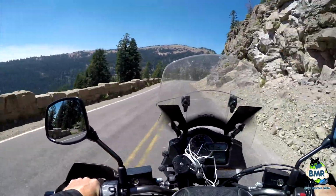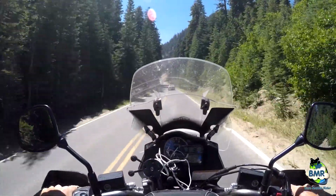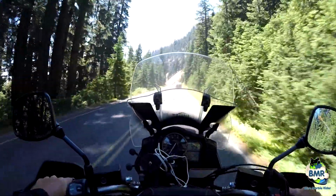I have a feeling there's something to see down there, but I better keep my eye on the road as there are rocks everywhere and the road surface is somewhat deteriorated. Maybe we'll come back out in the evening too. Get one of those sunset shots on the liquid mercury that is Crater Lake.